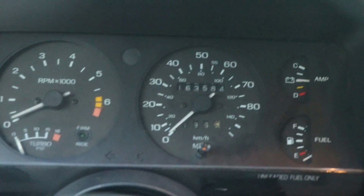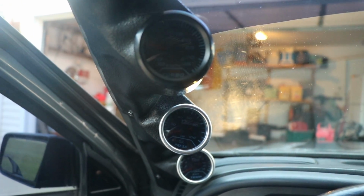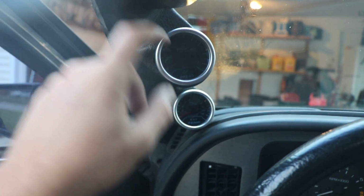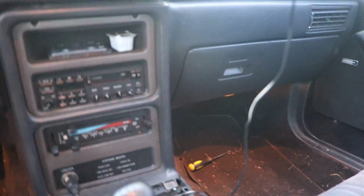So there's 163K. It's got some nice gauges. These two don't work, exhaust temp and oil pressure works sometimes. That's only on its own time. Got the old fuzz buster straight from '88, I believe. But the rest of the interior is intact.